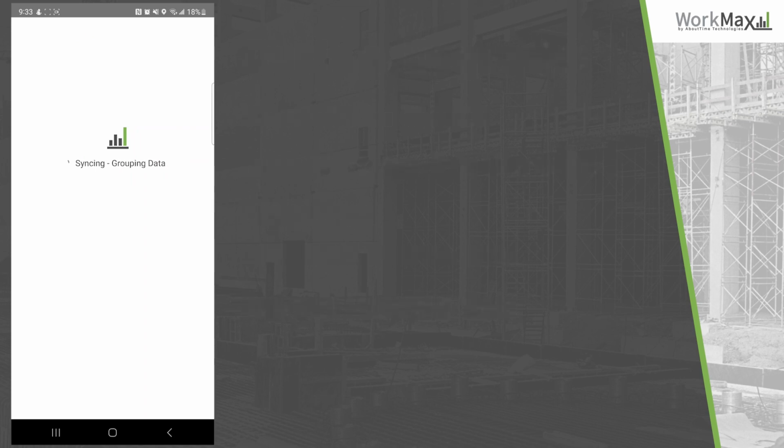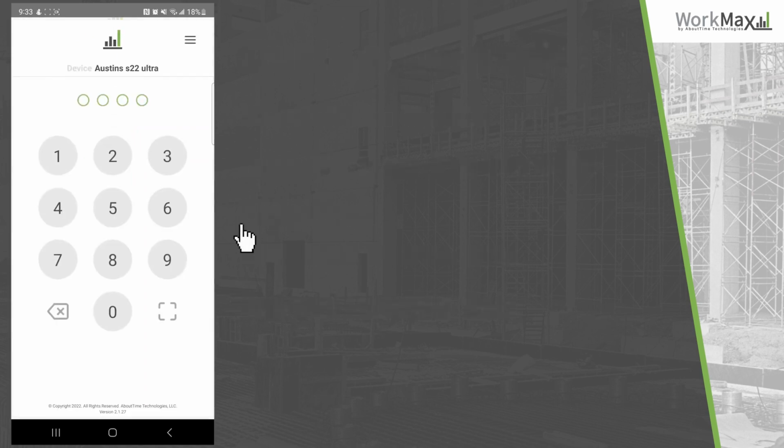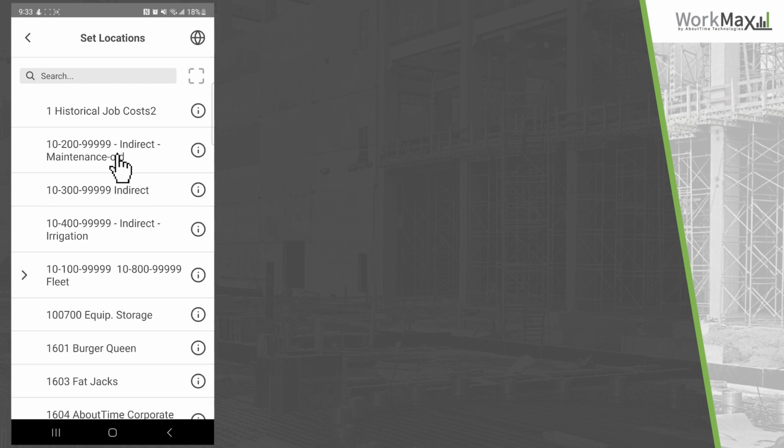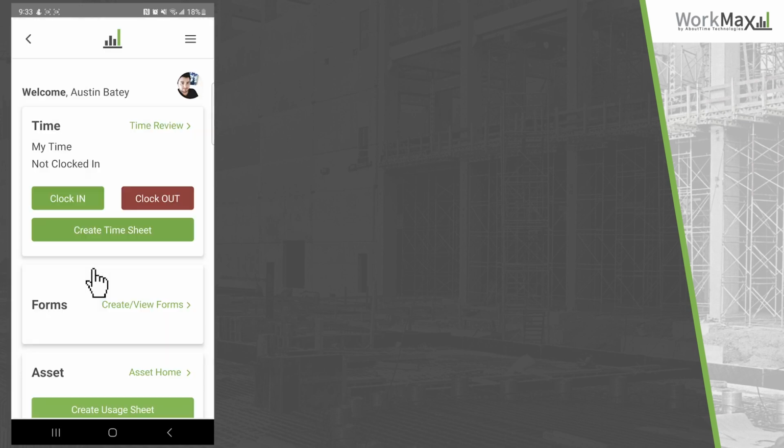For first-time users, once the sync is done, the PIN screen will come right up. You go ahead and enter your PIN in, and the first thing it is going to ask you is to set a default location. This location obviously will change with your clock-in process, but is required to get the app started. So go ahead and pick any location as default, and you can get started with your clock-in process.